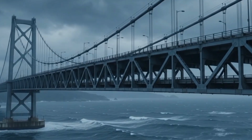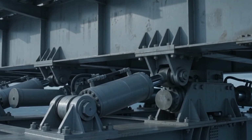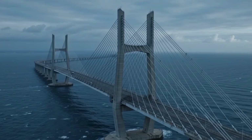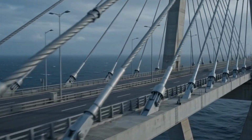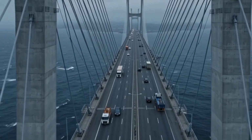Buffeted by gale-force winds, the deck begins to sway. Tremendous stress builds within the steel. Massive hydraulic dampers engage to absorb. Stability is finally restored. Spanning the abyss, this marvel of modern engineering conquers the relentless fury of the deep ocean, a testament to human ingenuity, redefining connectivity.